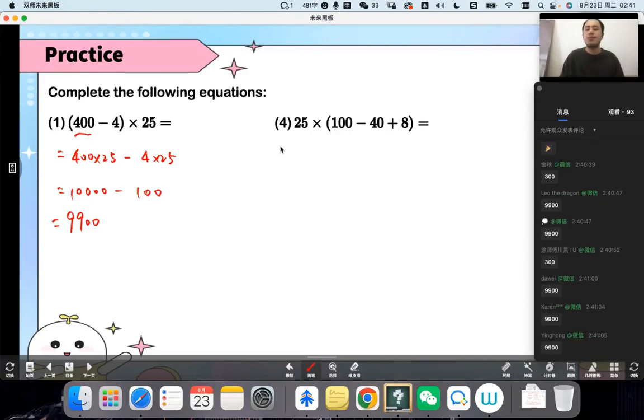So how about the next question? 25 times, okay, in this question, we have 3 numbers inside. If we have 3 numbers inside, can we still use distributive law? Of course, we can. We can still remove this bracket and distribute this outside number with each number in the bracket. Okay, so the first is 100 times 25, and the next 40 times 25.